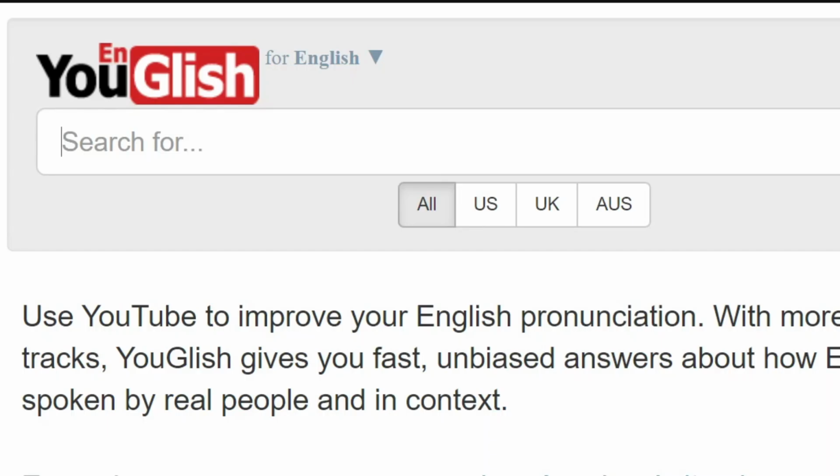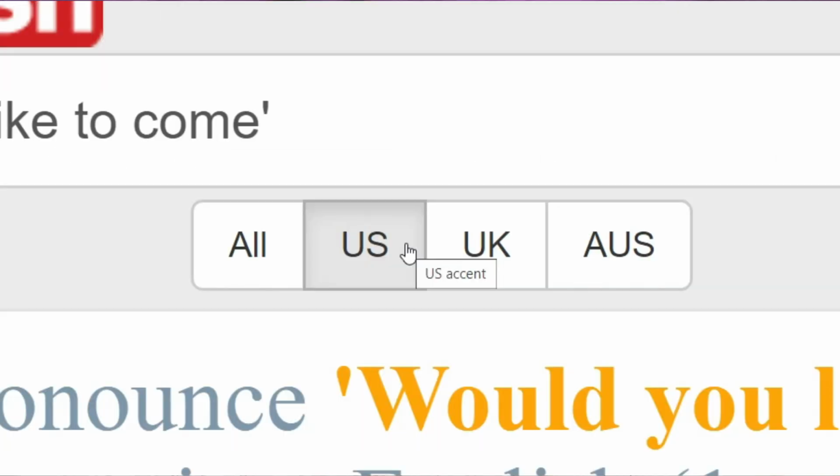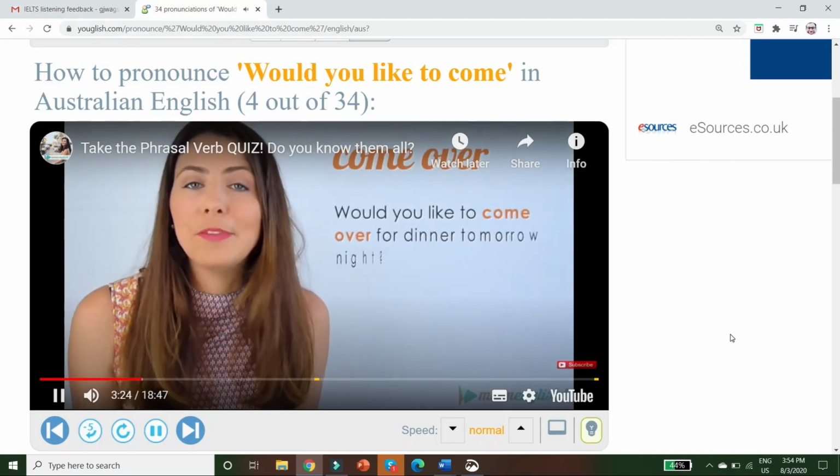Or you can use Youglish to focus on how specific words or phrases are said differently between British, American, and Australian accents.